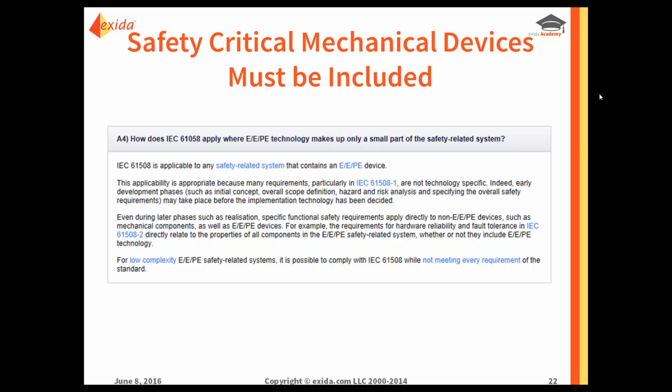IEC 61508 is applicable to any safety-related system. So, being a simple mechanical device, you might not meet every single requirement of the standard, such as the portions related to code or to testing software, but you still need to meet the requirements that are hardware related. Although you might not check off every single box in IEC 61508, you still need to check off plenty of them, and the standard is still used in simple mechanical or type A devices.